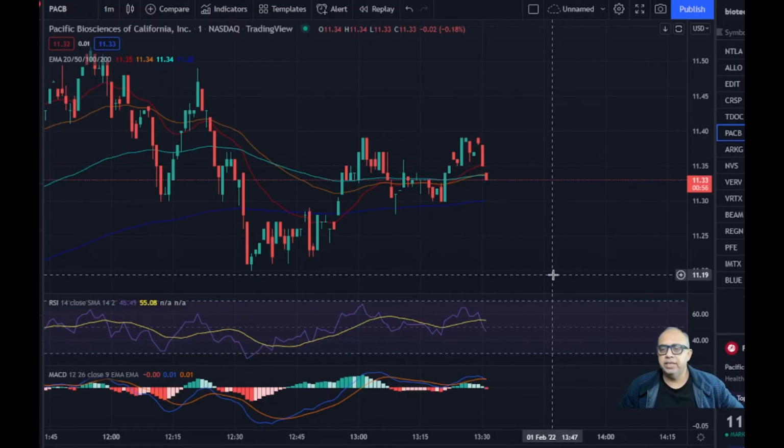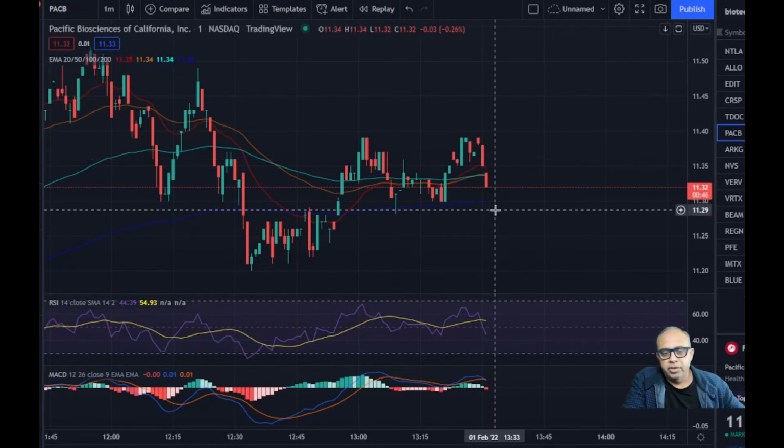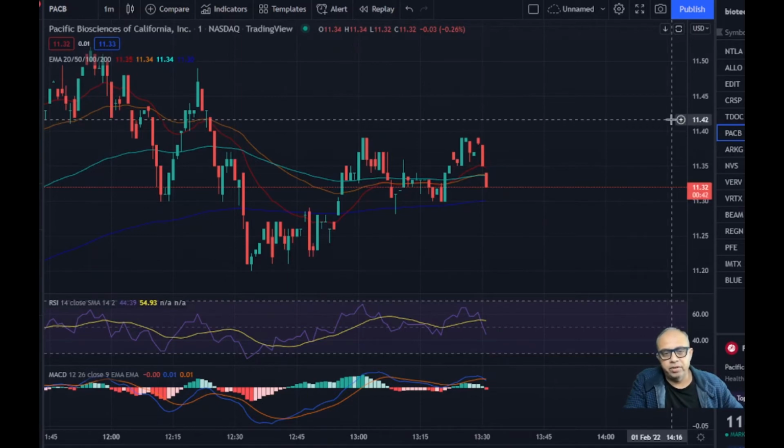I can't do the bigger shares, so maybe I can look at an $11 share like PACB and see where it goes. And as you can see, while we were speaking, it has dropped down further. So I really don't know what's happening here, but my gut feel says that the bottom is already in place.